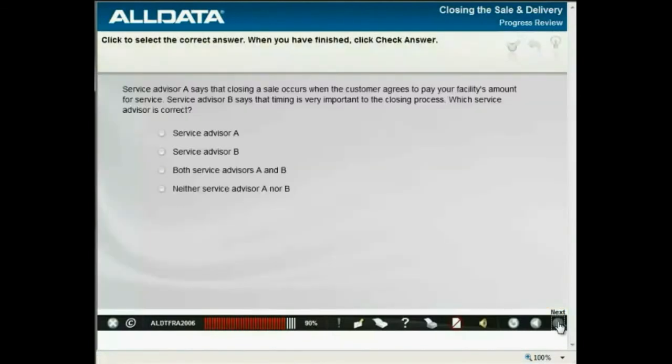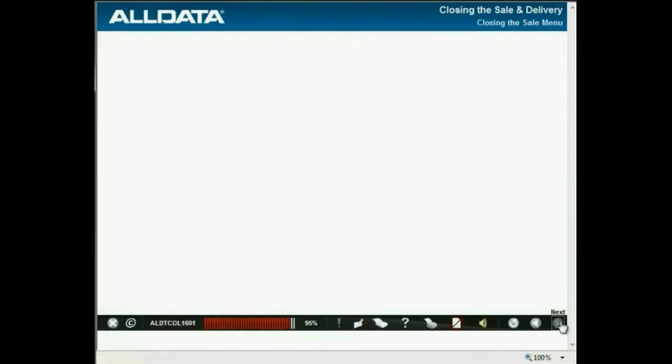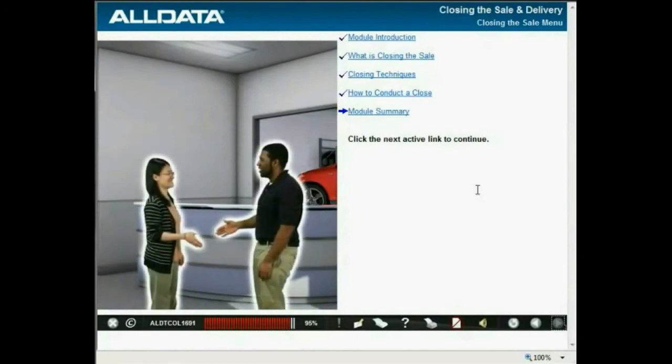Click to select the correct answer. When you have finished, click Check Answer. Select the correct statement about how to conduct a proper close. When you have finished, click Check Answer. Click the next active link to continue.